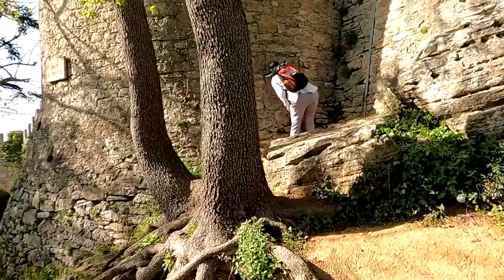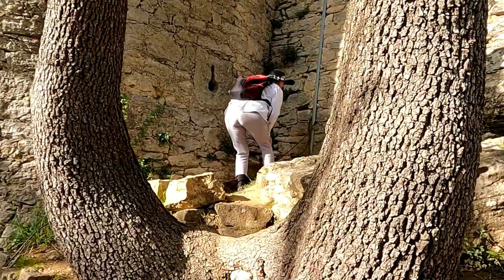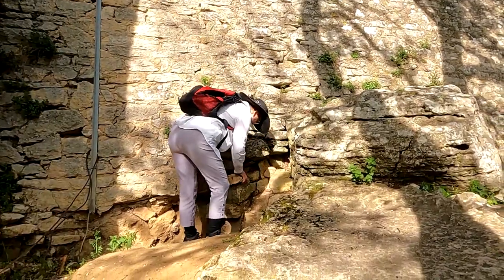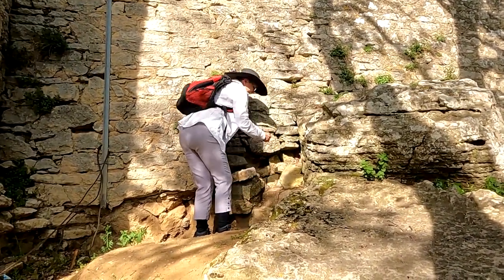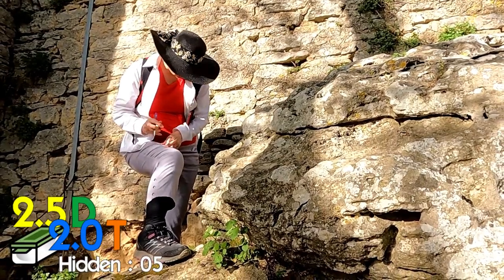So many beautiful views, but first, let's get the geocache. It's just up ahead. Lyric Glass is getting close. Let's go take a look, see if she can find it. Got it. So we got the second cache here at another tower, and now let's go take a look at the view.